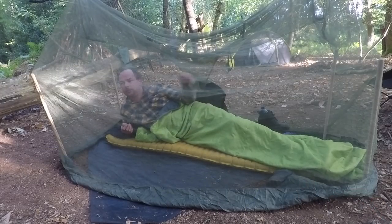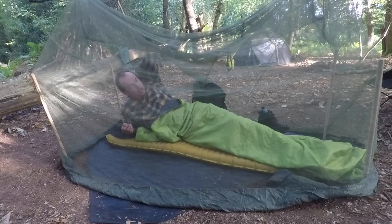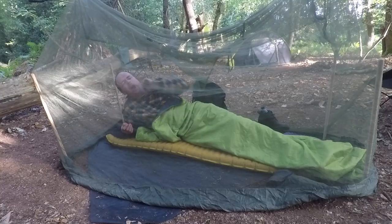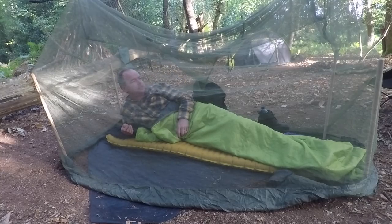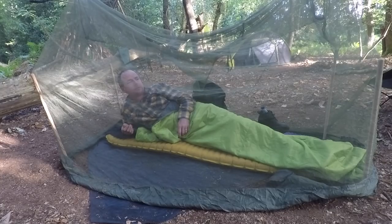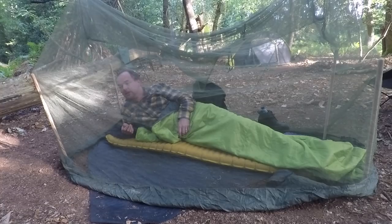But yeah, I'm going to get up in a minute and get the fire going again and make some coffee and a bit of breakfast. Neil's still snoring away in his tent, so I'm going to kick the side of his tent in a minute. But yeah. Very cool.